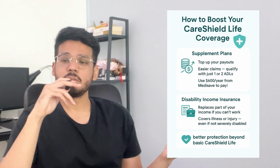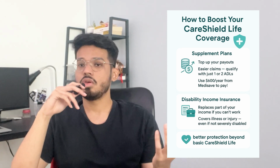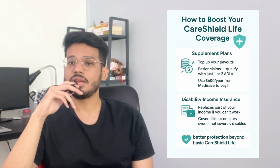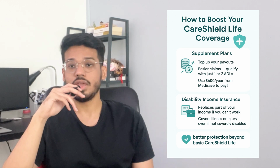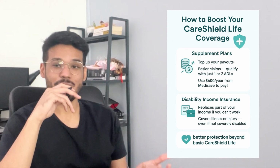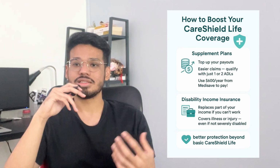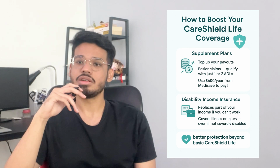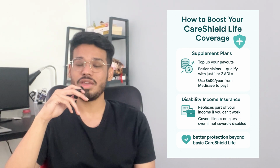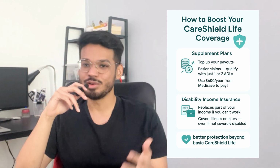You can look at supplements for either ElderShield or CareShield Life from private insurers. These top up your payouts and give you more monthly benefits and claiming upon 1 or 2 ADLs. This is highly recommended, and not only because you get paid more or can have lower claims criteria, but also because each person that's eligible can use $600 per year from their Medisave to pay for these supplements. So go and make sure your CPF Medisave is put to good use.